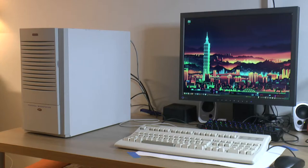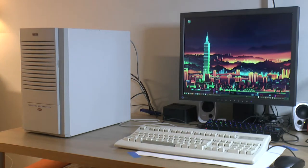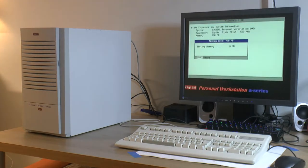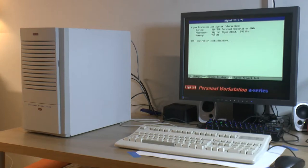It's a RISC machine, 64-bit. It's stock, it's 500 MHz. This has been upgraded by me to a 600. So we're gonna power it on and take a look at it. The boot will take some time, it's pretty slow. We'll skip the memory test, it takes forever.